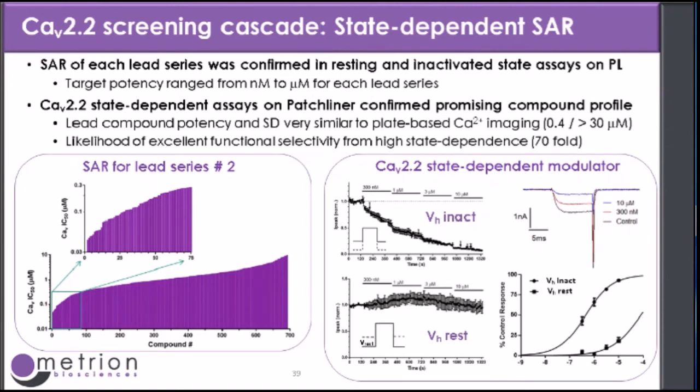If we plot the IC50s obtained from the two assays in the bottom right, you'll see there's very little inhibition of the resting state, but there is potent inhibition of the inactivated state. This comes out at an IC50 of around 400 nanomolar and a state-dependent ratio between 50 and 70-fold, which is absolutely amazing. It is stonking for a small molecule. Obviously, we are very, very impressed. Everyone was very pleased to get this result, and that put some wind in our sails and let us carry on for a number of years after this to develop further lead series. But that's compound A, a 400 nanomolar state-dependent blocker of Ca2.2.